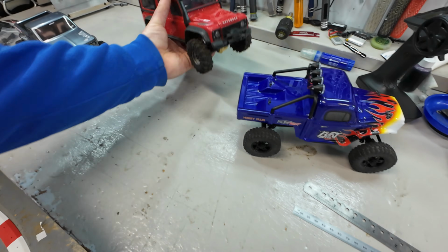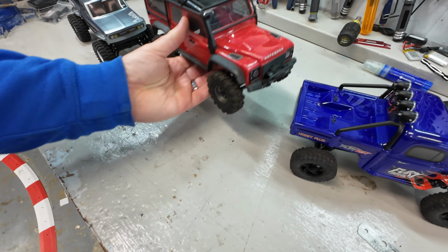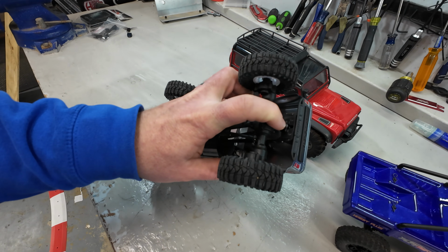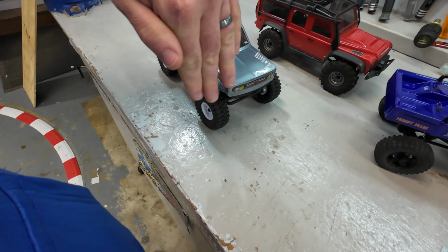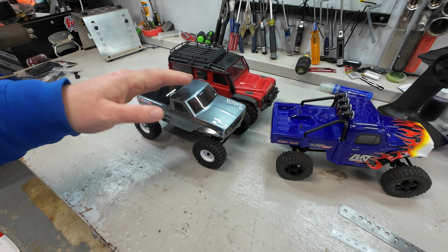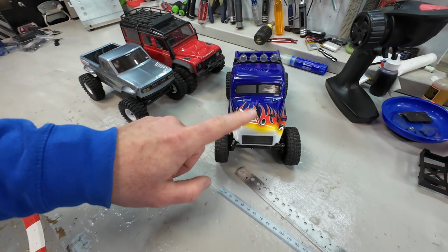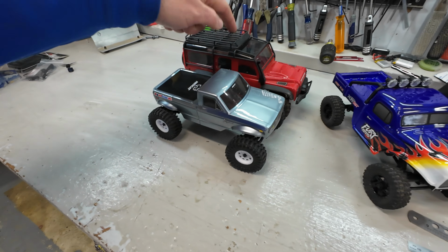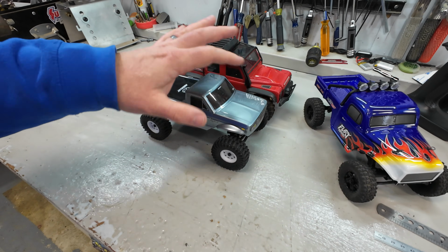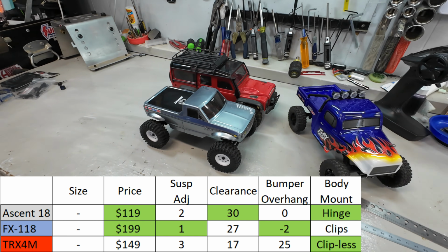That's a thing. TRX-4 uses a clipless system, an underneath clipping system to take the body on and off. And the Redcat has a quarter turn latch system here in the back. The body can then hinge and the body can come off. So when we talk about body mechanics, when we talk about the truck looking cool, these clips sticking out here on the top, definitely a detractor. Clipless systems, invisible clip systems, if you want to call it that, whatever it is, hidden body mounts, TRX-4M and the Redcat Ascent definitely get the nod in that category.